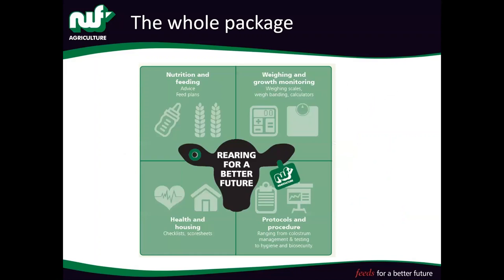And it really is the whole package. We've spoken today about milk replacer, but it isn't a silver bullet. You need everyone working together on the farm, your nutrition, who you buy your milk replacer off, and the vets. It's a massive team effort, and with everyone working together, you're always going to get better results.